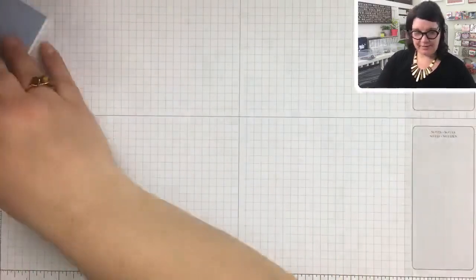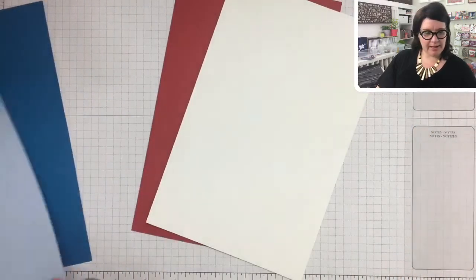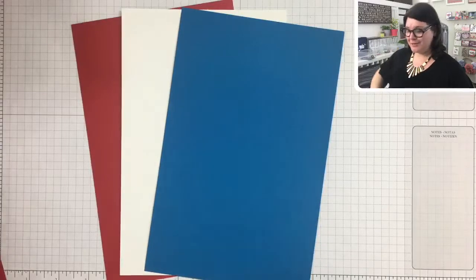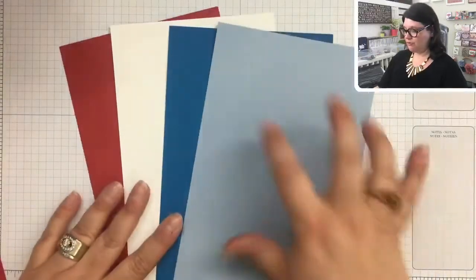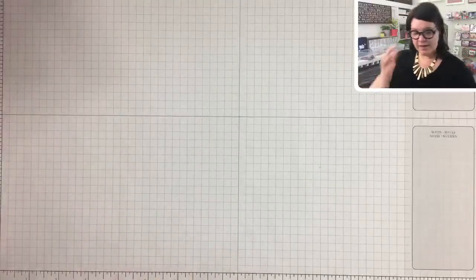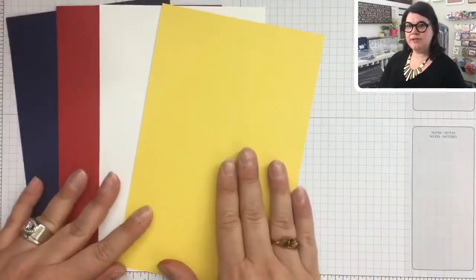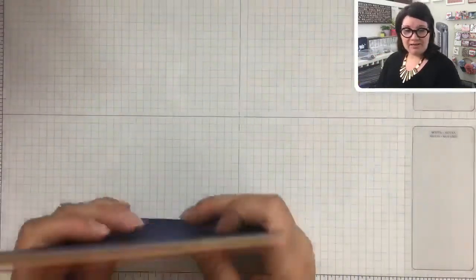The next color combo was definitely the Real Red, Whisper White, and I did Pacific Point. I figured that's kind of the color combo that we have going on here. But once again, I'm going to throw in an extra color to make these combos. I'm throwing in Seaside Spray. It kind of mutes the colors as soon as you throw in a little bit of a gray tone. So that's going to be our next color combo. Our last one is the combo with the red and the yellow, or the Crushed Curry idea. So we have Night of Navy, Real Red, Whisper White, and I actually used Daffodil Delight for this one. And you know what I added? Terracotta Tile. Okay, so that's going to be our last combo.